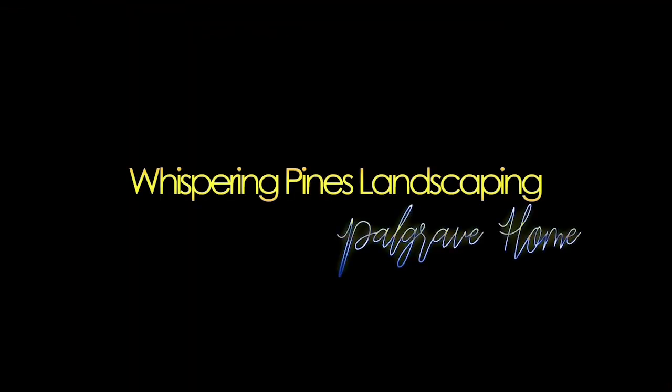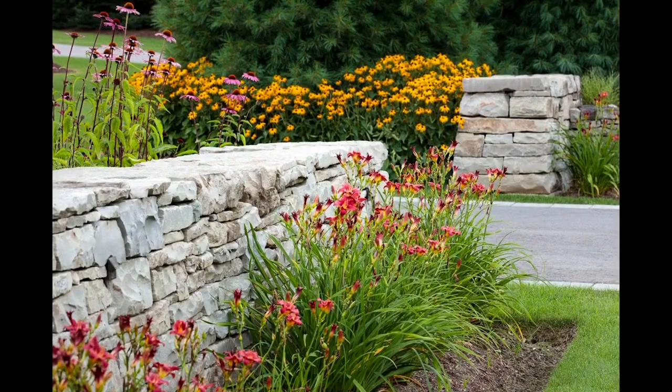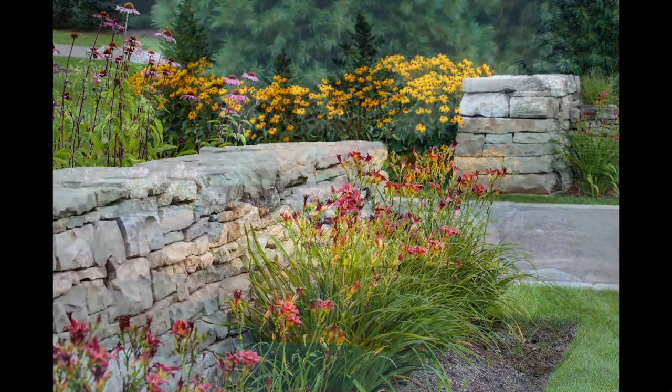Whispering Pines Landscaping for the Palgrave home. Some of the key challenges on the site were the sandy soil, lack of privacy from neighbors, and a client who had very, very high standards.